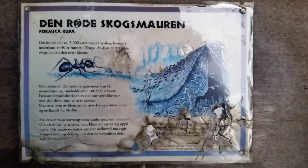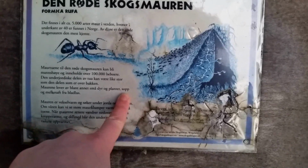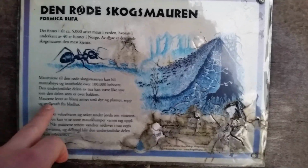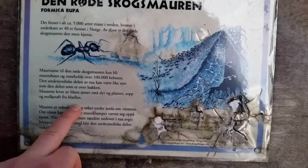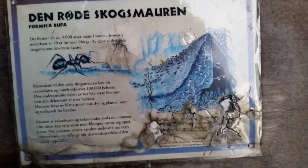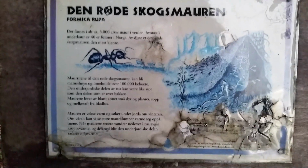And then once they're all nice and warm, they'll go out and start looking for small animals, small deer, plants, soap, which is mushrooms or fungus, and this one's kind of interesting, the milkesaft fra bladlus. Now, bladlus are aphids. See if you can tell right in here, there's a little drawing of these aphids. If you're not sure what those are, they're these little green bugs that go on plants, and they drink the sap out of plants, and then they go and squirt out this milksoft, as they call it.